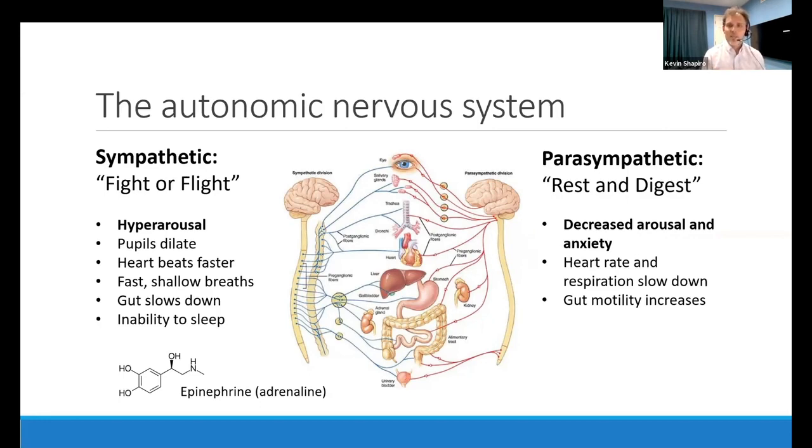And just as the sympathetic branch of the autonomic nervous system has its own predominant neurotransmitter, the parasympathetic branch does as well, and that is acetylcholine. So acetylcholine is the characteristic neurotransmitter of the parasympathetic branch of the autonomic nervous system. So in part, the relative levels of activity of these parts of the autonomic system are reflected in levels of circulating epinephrine and acetylcholine.